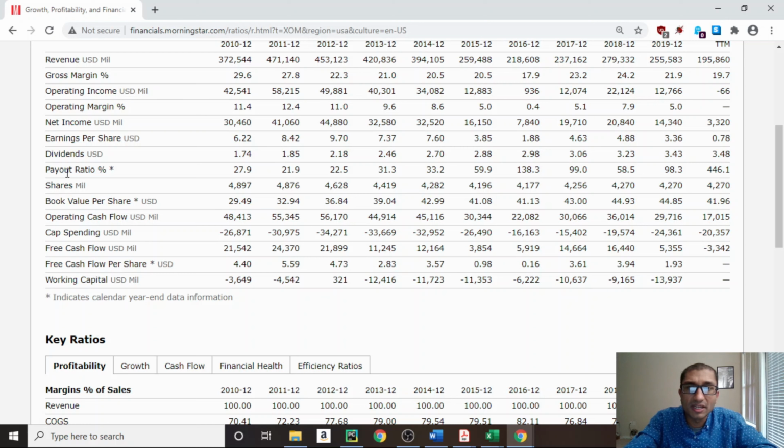However, when we look at the payout ratio, which is a comparison of the company's dividend payout to its net income, we can see that the ratio has been abnormally high since 2016. It was 138% in 2016. For the year end 2019, it was 98%. And for the trailing 12 months, it's 446%. Now, if we compare these payout ratios to that of 2010, 2011, 2012, 2013, and even 2014, we can see that the highest it got to was about 33%. So unless Exxon generates greater revenue, which increases the net income, it is going to be very difficult for Exxon to keep paying out these high dividends.